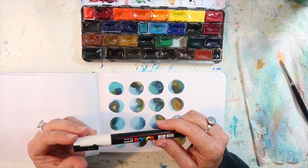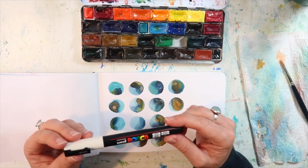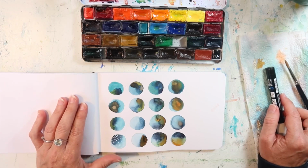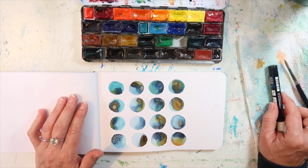Right, I don't know if you can hear the rain. It is now torrentially raining as I sit here. So I'm going to press on and add some detail to these little planets, and you can watch and see what happens next.